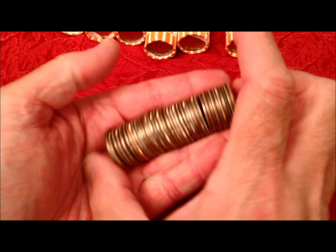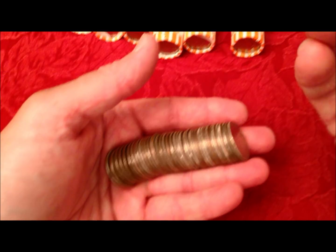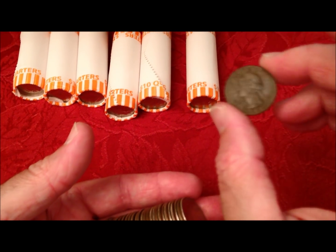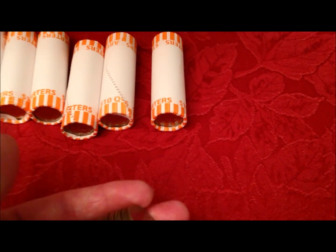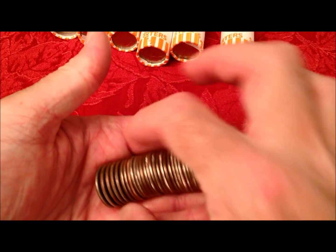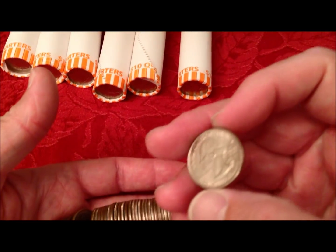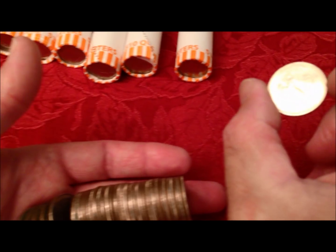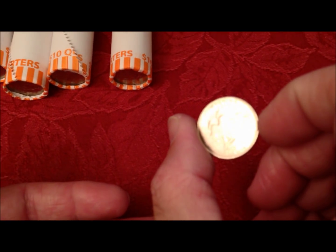Uh-oh, we got something here. It may just be filthy. It's an old style quarter. That's an 88. That Oreo cookie is a 1988. Another really shiny one in here. Front looks good. Wow, that's a 2007 Wyoming. I don't see the error on it.